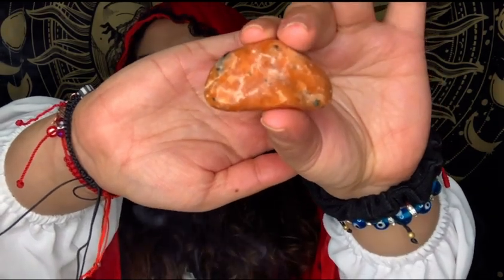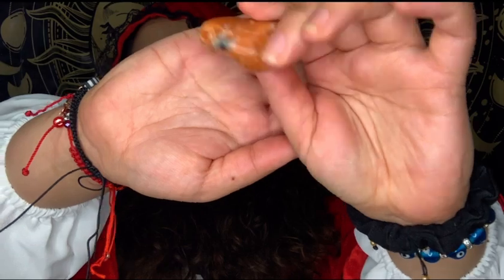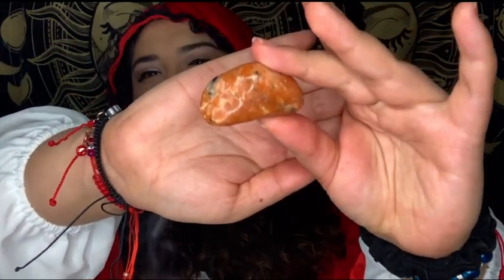We have this orange calcite. I never noticed how deep of a black speck it has on it, which confused the fuck out of me at first. But yes, this is orange calcite. It's so pretty. It reminds me of a little lava rock. So, yeah, those are the three choices for today. And let's get started.